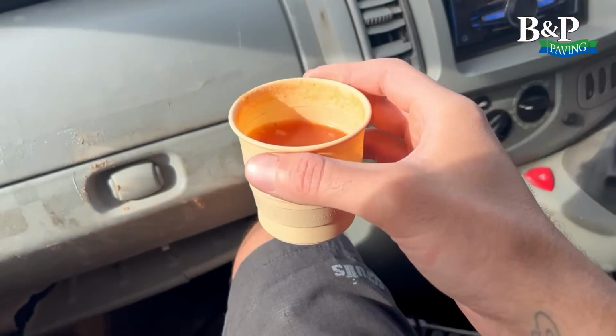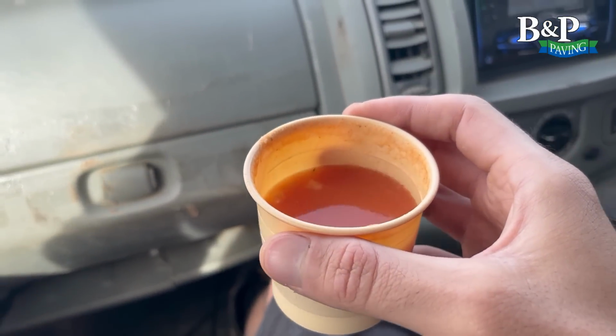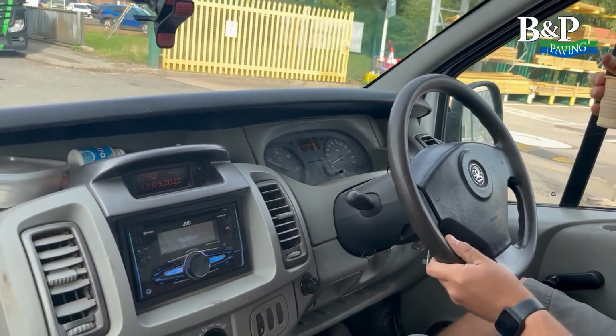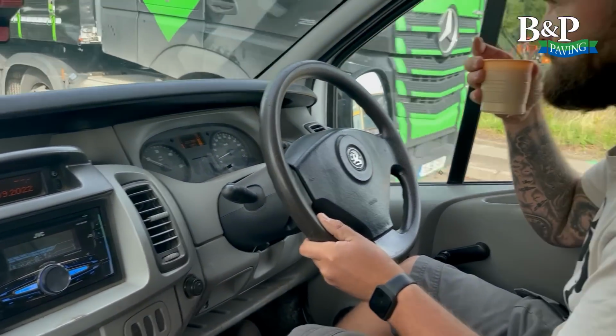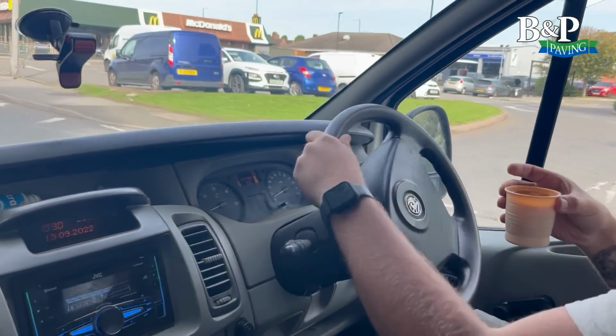Also, at Travis Perkins, they have a little free tea, coffee and soup machine. So I've got myself a cheeky little tomato soup. Foldy's got his lot. Drinking and driving again, look. Won't be the first time. Last time cost me about 21 months.